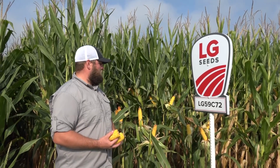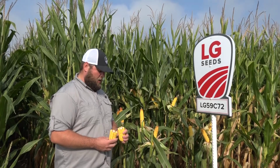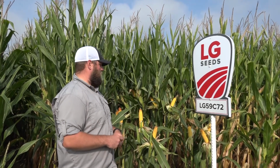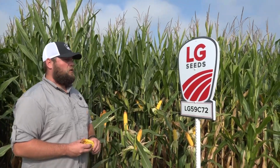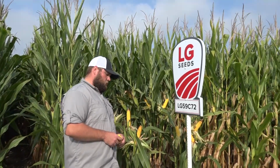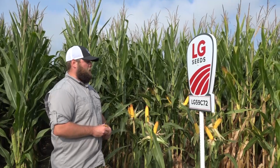As far as planting populations, this one's more moderate. It's a semi-flex hybrid, but kind of comes from more of a flex type background. So you can actually drop the pops on this one a little bit, and it'll respond well to that. Is this one, because of that early growth vigor, something that can help diversify your maturities across the farm and not get everything stuck at one planting time or harvest time? Yep. So that's what's nice.